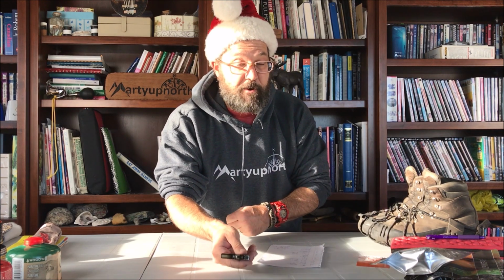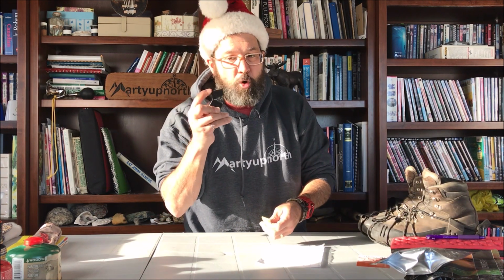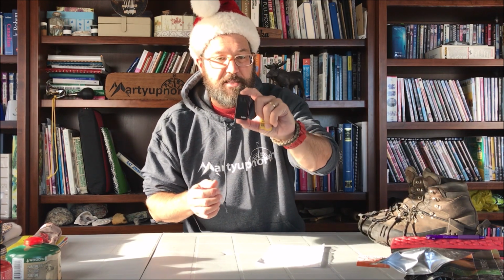So if you're trying to start a fire or something like that, and they're a little more wind resistant. But they're more maintenance because you have to get fuel for them and you have to get flints. But if you really want to impress somebody, everybody likes a nice Zippo lighter.